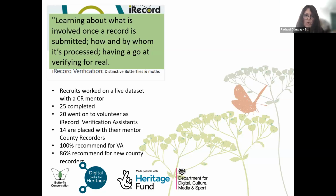We need to make sure now, as the project nears its end, that we don't lose this momentum. So we want to keep supporting these new volunteers through a verification role. So keep developing their skills so that they're heading towards being the county recorders of the future, because we know there's difficulty there in recruiting in some areas, getting a county recorder in role. We also need to start finding placements for these new recruits and getting young people, new people linked up with county recorders and contributing to their workload.